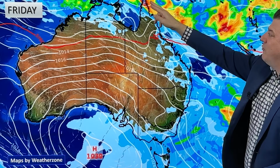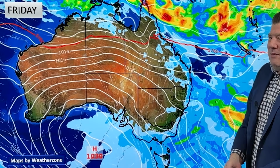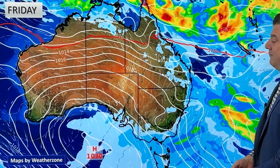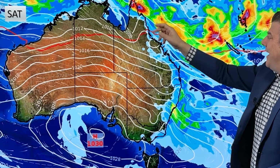We do actually have, in the very, very far northern tip of Queensland, north of Weipa, a small area of low pressure on Friday. That could deliver 150 millimetres in one day, way up there. Otherwise, no one else is seeing rainfall totals, anything like that. It lingers a little bit into Saturday as well.